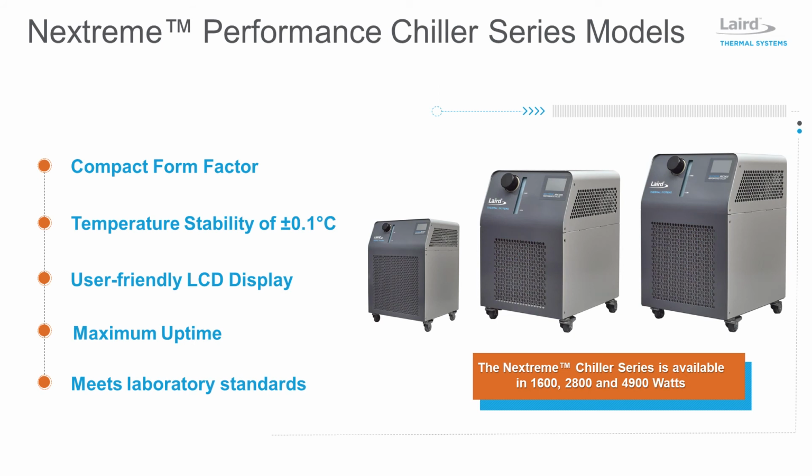The compact Nextreme Chiller can cool well below ambient temperatures, achieving a temperature accuracy of plus or minus 0.1 degrees C. Laboratory technicians can easily control temperature set points, coolant type, flow, and alarm settings on the LCD touchscreen display, while the coolant level can be monitored via the indicator window on the front panel. To minimize downtime, the Nextreme Performance Chiller can be equipped with a hot swappable 5-micron water filter option, which means that the maintenance can be scheduled at any time, even during operation.